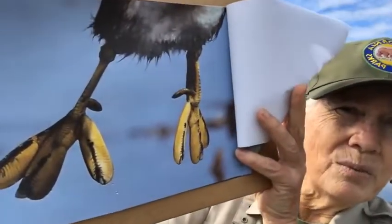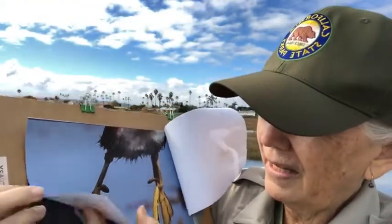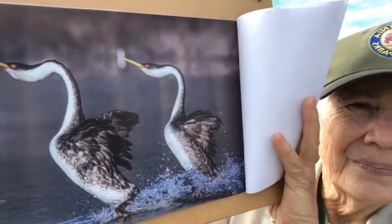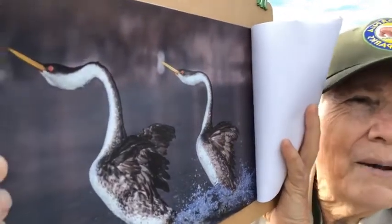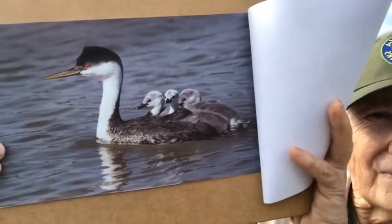There's the grebe feet, one more time, lobed feet. And here's the rushing ceremony. I don't have a picture of the weed ceremony. I think that would need to be a video to see them spiraling around each other, rubbing weeds on each other. And here's the babies riding on their mama.